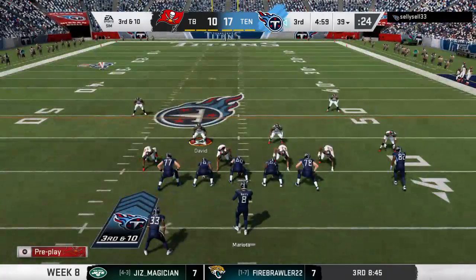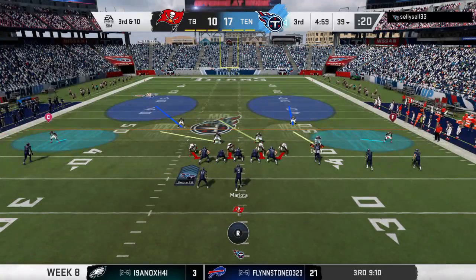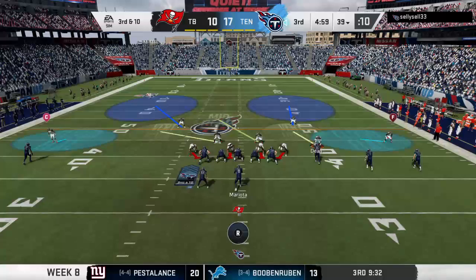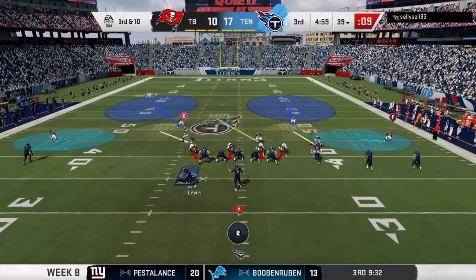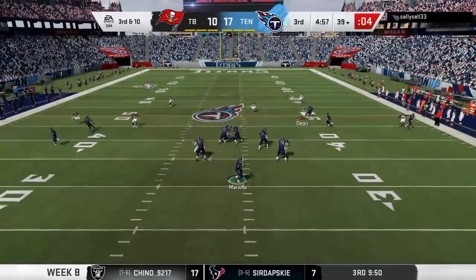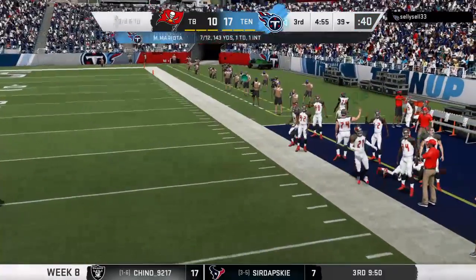Big play coming up. Here's 3rd and 10. I would expect to see some pressure here. Blue down. Three. Mike 54. Mike 54. They gonna need the pressure drops off as they'll look to throw. And that is incomplete.